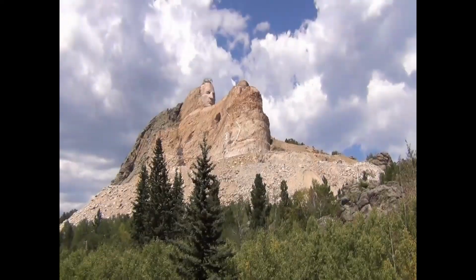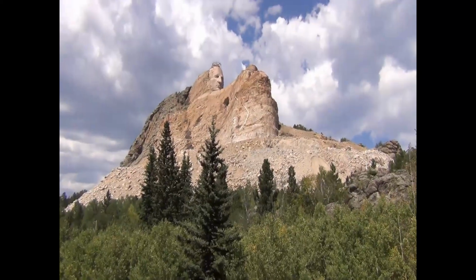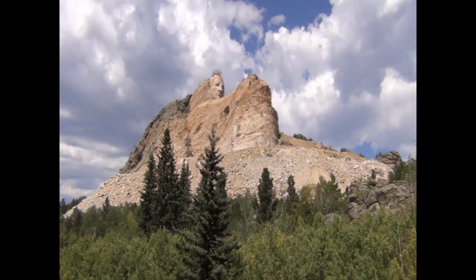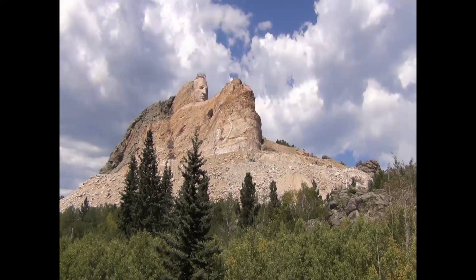And then there's 360 bench. That's it down here, you see. That elevation is 360 feet down, or the bottom of the horse's chin. Once that's cut all the way back into that blocked out area, at that point you're going to quit and look top. You see that white post up there? That's the tip of his finger.